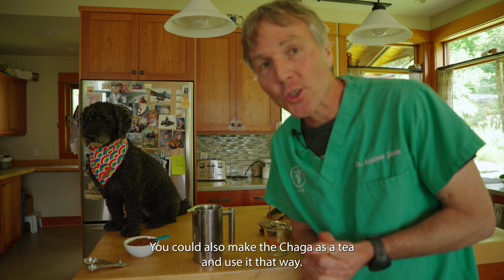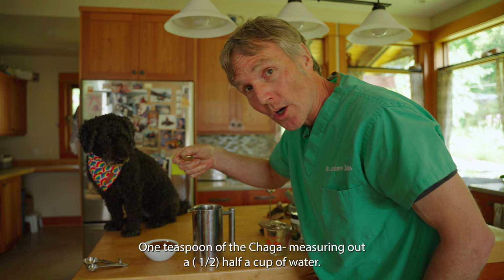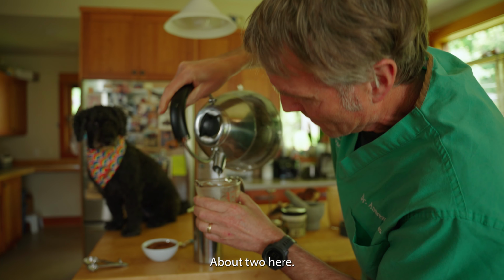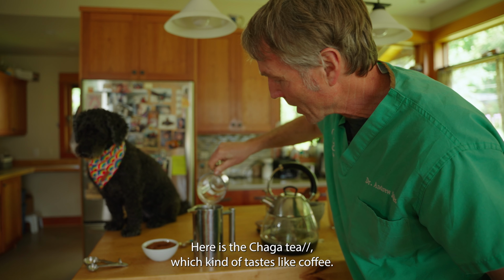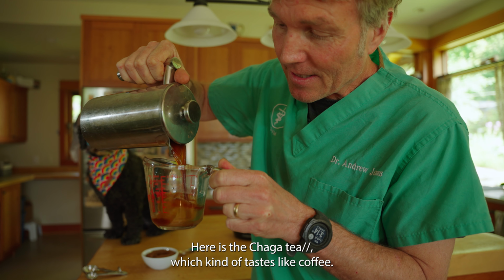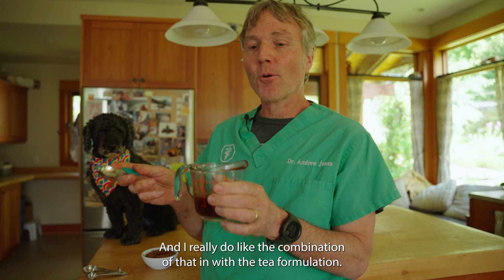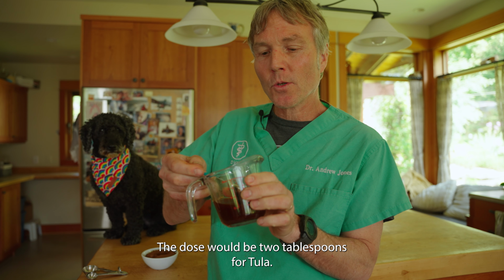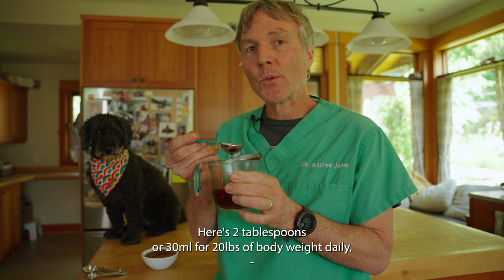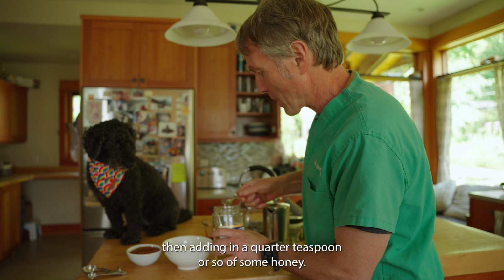You could also make the Chaga as a tea and use it that way. 1 teaspoon of the Chaga. Measuring out 1/2 cup of water, about to here. Make yourselves a Chaga tea. Here is our Chaga tea, which kind of tastes like coffee, and I really do like it. Look how nice and dark that is. With the tea formulation, the dose would be 2 tablespoons. Here's a tablespoon, 30 mils for 20 pounds of body weight daily. 2 tablespoons of Chaga, 1/4 teaspoon or so of some honey.